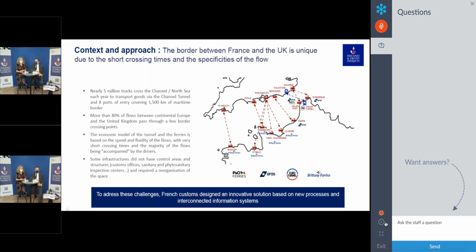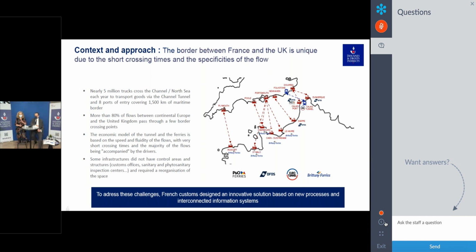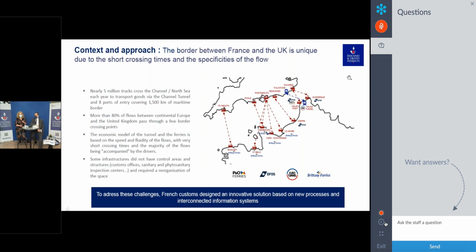And maybe the main reason is also that on that border, the crossing is very, very short. If you take the shuttle on the Eurotunnel, it takes only 35 minutes to cross. And with the ferry between Calais and Dover, or between Dunkirk and Dover, it's only 2 hours. Because it's very short, the drivers cross with their trucks, and that is very specific at that point.